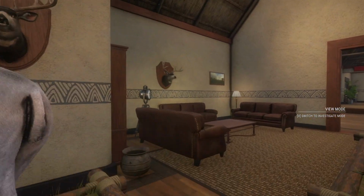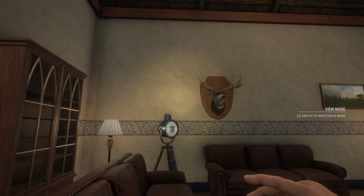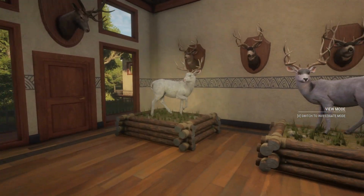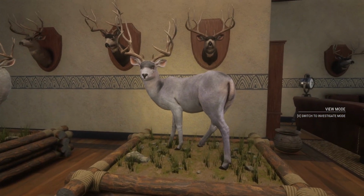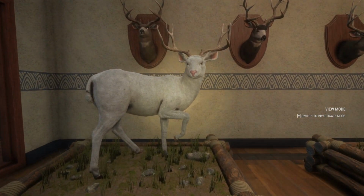And then we have over here our 267 scoring True Rack muley buck that we hit at about 117 yards with the bow. He looks really cool here. He's super wide, and yeah, I think that's gonna look really cool just like that next to our diamond buck. And it'll be our albino muley and then our huge dilute muley buck. I mean, to be able to get an albino this big would be just phenomenal. But anyways, there's going to be our albino, and yeah, that's going to be it for this video.